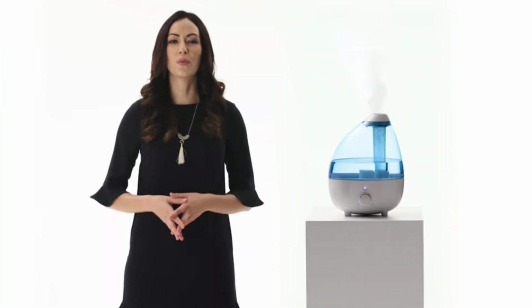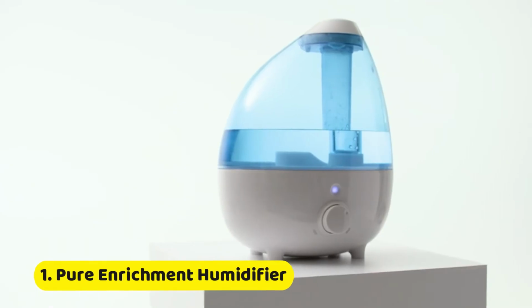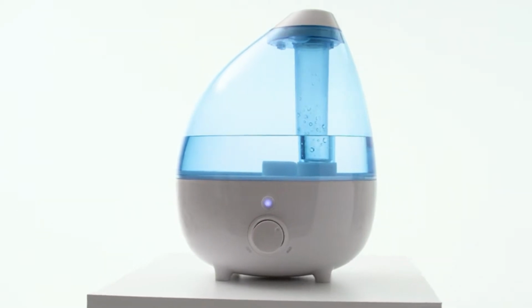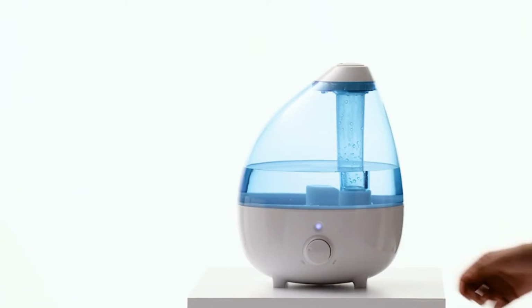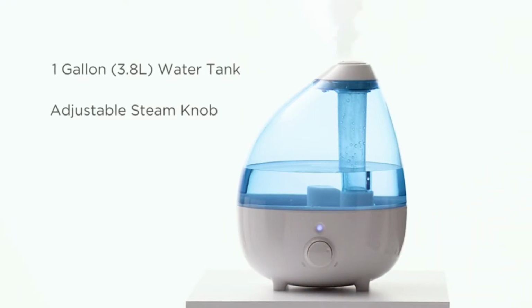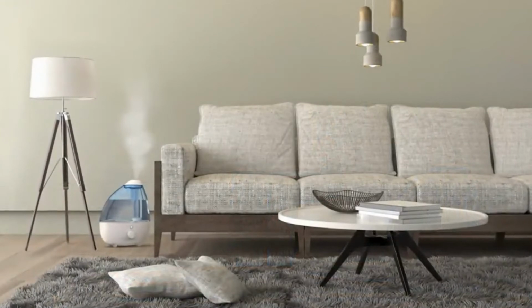The air in your home moisturized all day with the ultrasonic Cool Mist Humidifier XL from Pure Enrichment. This powerful and aesthetically pleasing humidifier is packed with smart features that make it the perfect solution for improving the air quality in the dry areas of your home or office. Featuring a large 1 gallon water tank and adjustable steam knob, this humidifier is perfect for large areas such as workspaces, bedrooms, and other rooms up to 500 square feet.